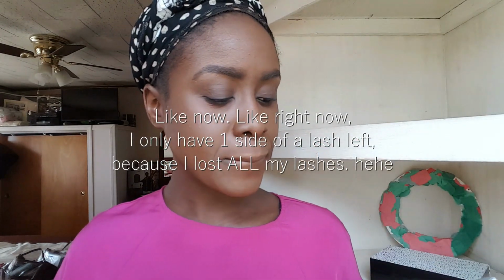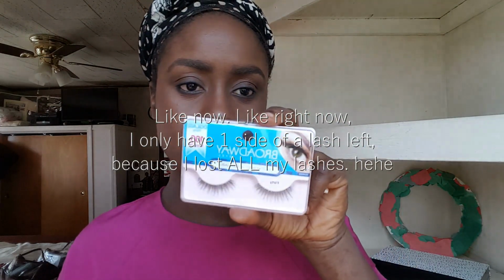Okay, so lashes time. For the lashes, I usually wear lashes when I haven't lost all of them, because I'm always misplacing my lashes. This is the Broadway Eyes Lightweight, in the type Flirty. Now, if you've been following my lash journey, I've been struggling with applying lashes, so I realized that cutting the lashes down in length, you don't need your lashes to extend all the way across. So I've been cutting my lashes down, and I'm using the Star Glue Lash Adhesive. I'm going to cut these in half or a little over half, and I use the shorter section of the lash.